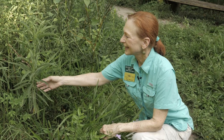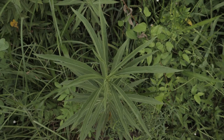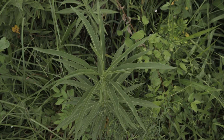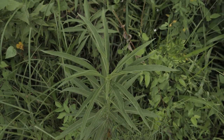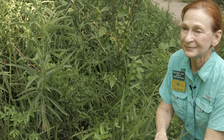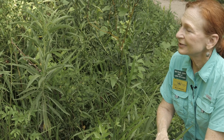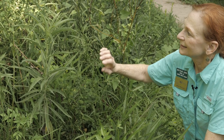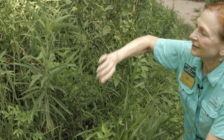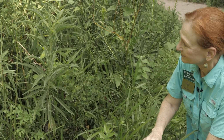And here we have Maximilian sunflower, or Helianthus maximilianii. This is just really getting started in its growth. It is a fall bloomer. It can eventually get to be quite tall, 6 to 8 feet tall. So with its height, it would be good in the back of a border. It is interesting in that it blooms along the stem. So you'll get a long, tall spray of these beautiful yellow flowers.